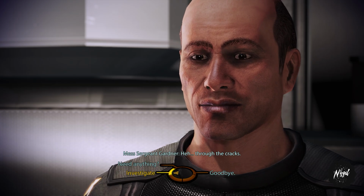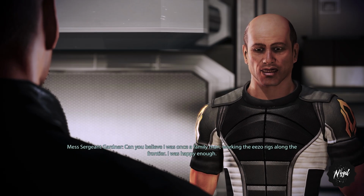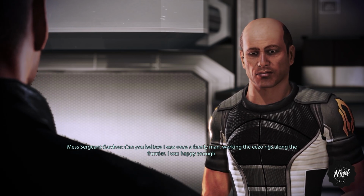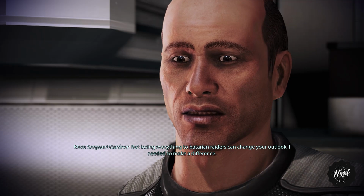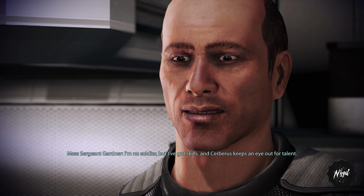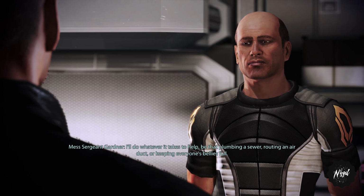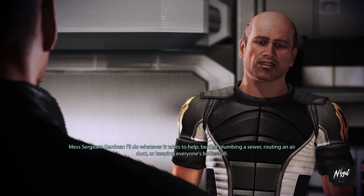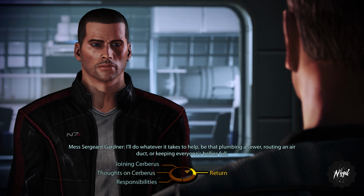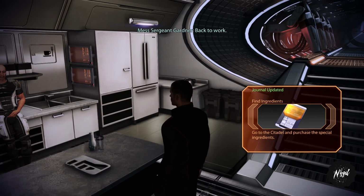Through the cracks. How did you find your way into Cerberus? Can you believe I was once a family man, working the EZO rigs along the frontier? I was happy enough, but losing everything to Batarian raiders can change your outlook. I'm no soldier, but I'll do whatever it takes to help. Be that plumbing a sewer, routing an air duct, or keeping everyone's bellies full. I won't take any more of your time. Back to work.